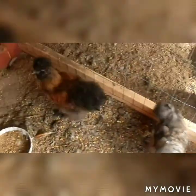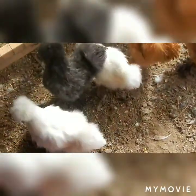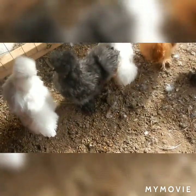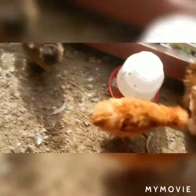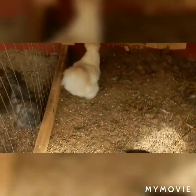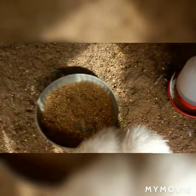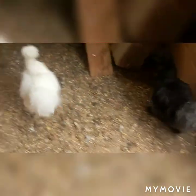Got some partridges. These are all young yet. Some white ones, blacks, partridge, whites, buffs. Too young to tell whether they're hens or roos. Watch out, pretty. And she just laid an egg. And I've got some of their eggs in the incubator too. Another week, a few days, and they'll be ready to hatch.